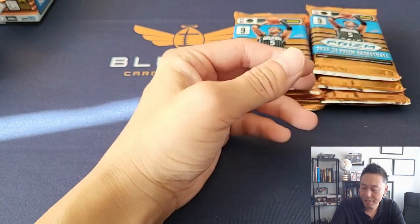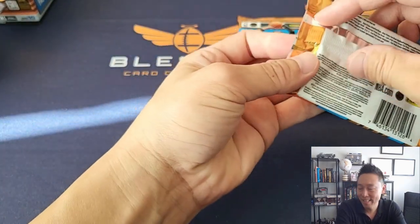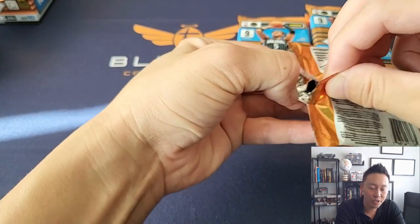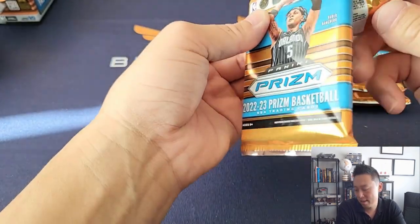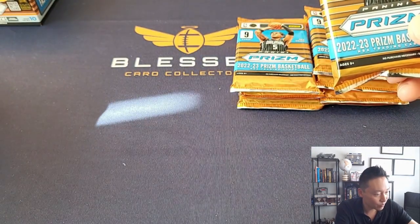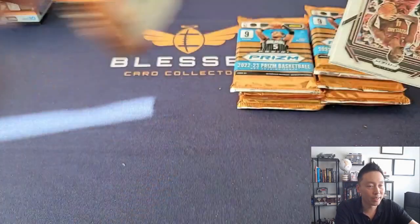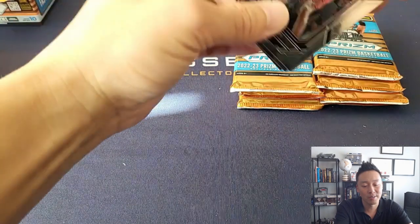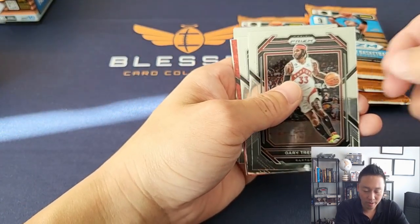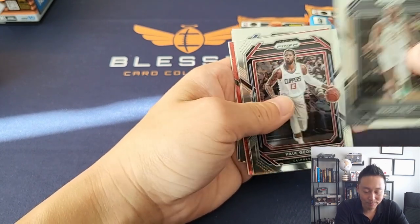Carmelo, Tyrese Martin. So far, nothing crazy. Like I said, we're waiting for an auto. There should be an auto here. How many Prizms was that? About 12 Prizms. I lost track of the count of how many Prizms you've already pulled, but nothing too awesome yet. Evan Mobley. There we go. Gary Trent Jr., Buddy Hield.